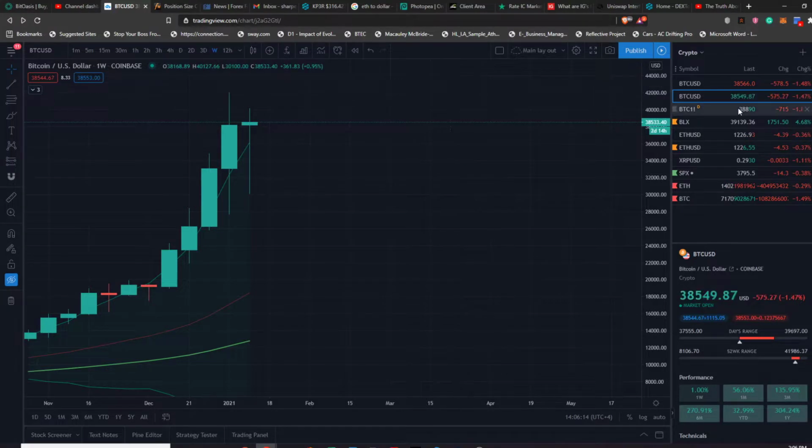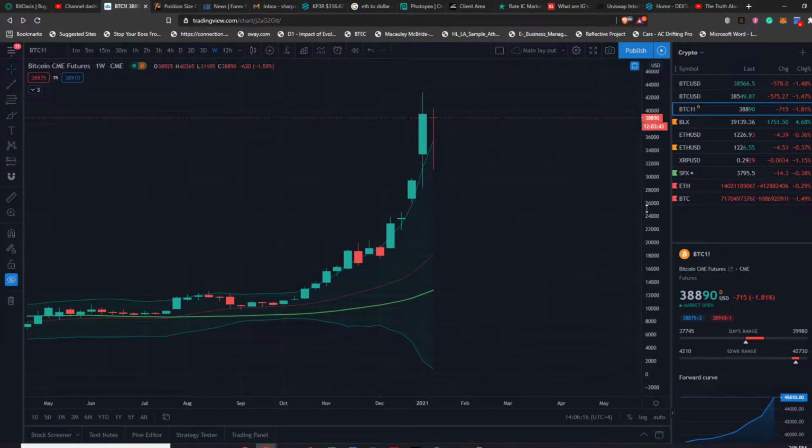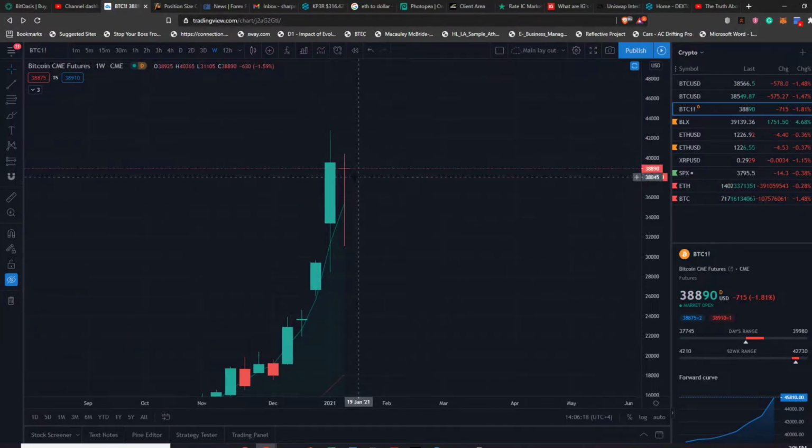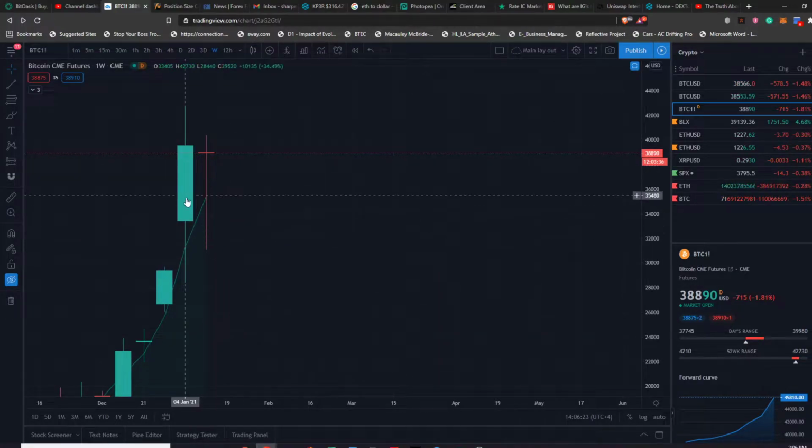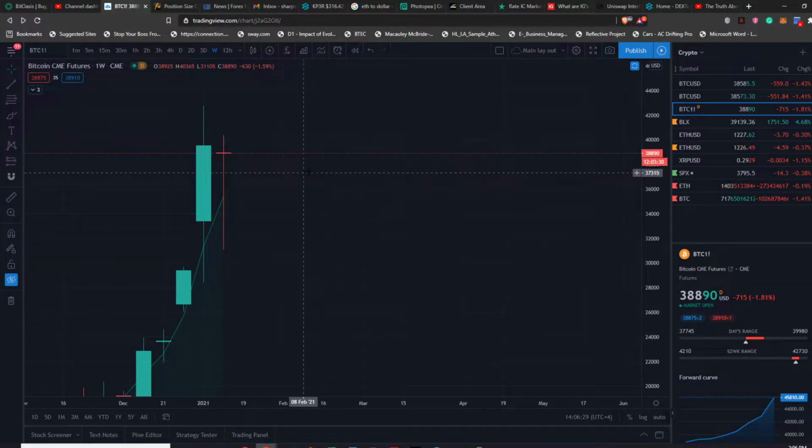Weekly, yeah. So yes, we do have the weekly close coming in, and if it closes like this, or even with a green candle, that's even more bullish. All this means is that when price got here on the weekly time frame, it got immediately bought back up, which is obviously a bullish sign. I mean, it's showing that momentum is towards the upside.